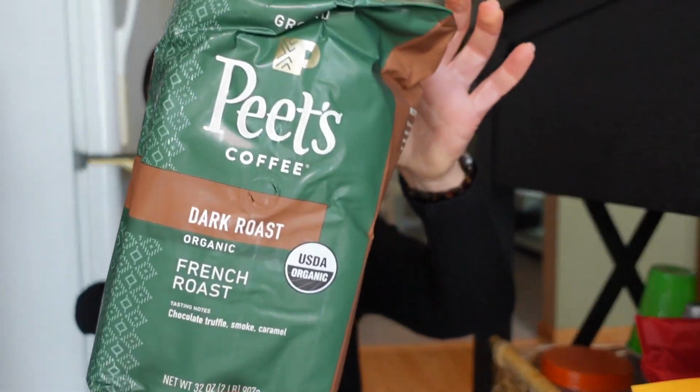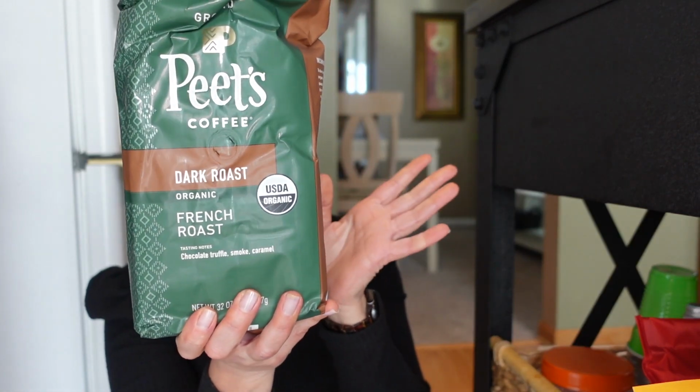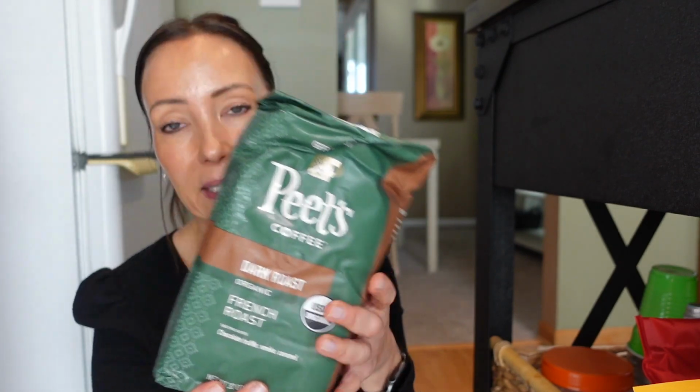So I do still drink coffee, but I do always make sure it's organic. So I just picked some of this up. I do usually try to grind my own beans just because I think it stays a little bit fresher. This was on sale and it's organic and I've heard good things about it, so I just picked this up. This is already ground.